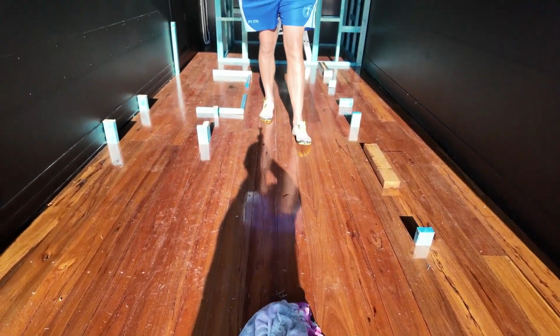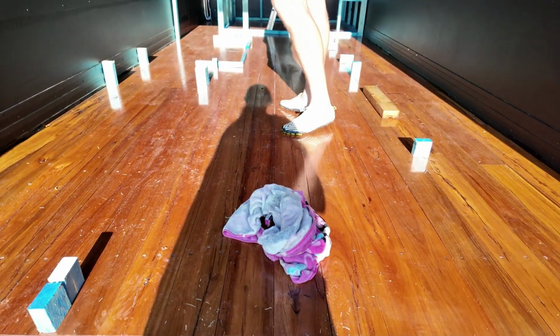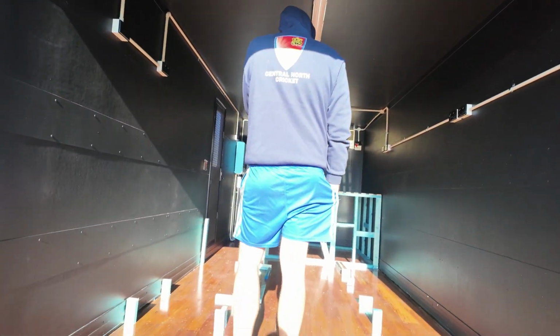So then this is the runway, lights and all. Whoop, whoop, whoop, straight down the centre. And then of course overheads, as many overheads around as we can get.